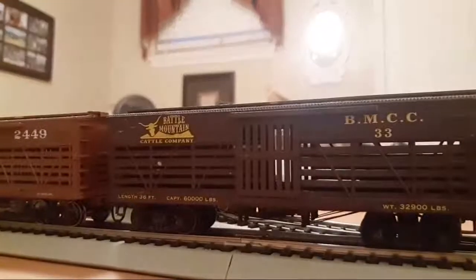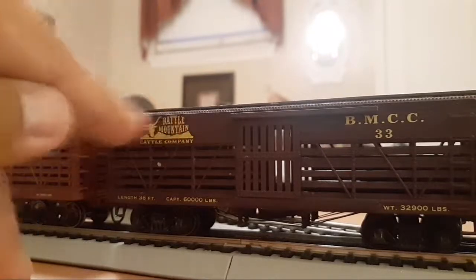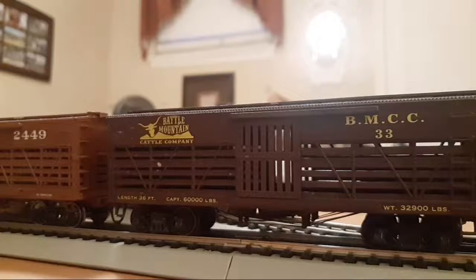Here we have the Battle Mountain Cattle Company. I hate it when I stumble over my words. It makes me look like an idiot. But that's probably my favorite of the bunch just because of its color and the logo here. It's really nice and crisp. And again, my phone loves to go out of focus, so I have to keep bringing it back, and I don't want my T1 to fall over because right now it's hanging off the edge of the table. There we go. Bring it forward again. Again, there's that really nice logo for the Battle Mountain Cattle Company.